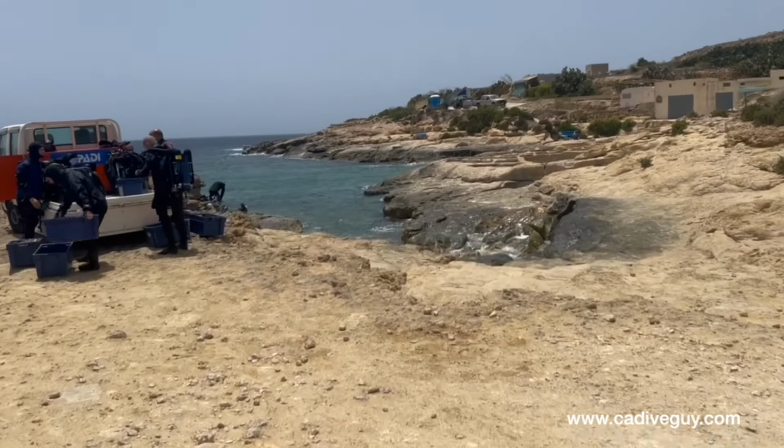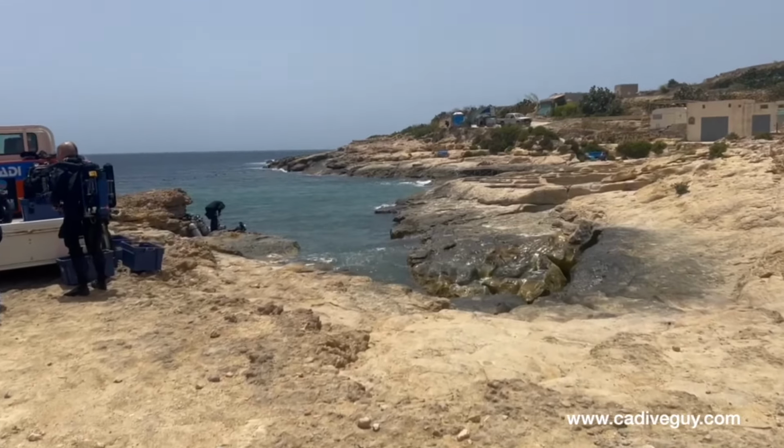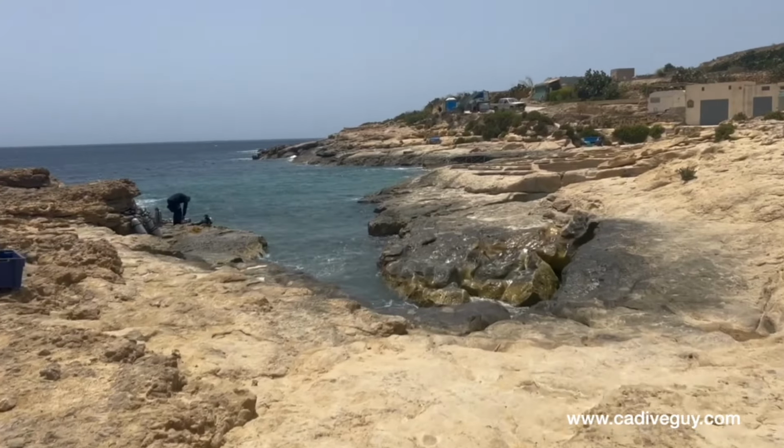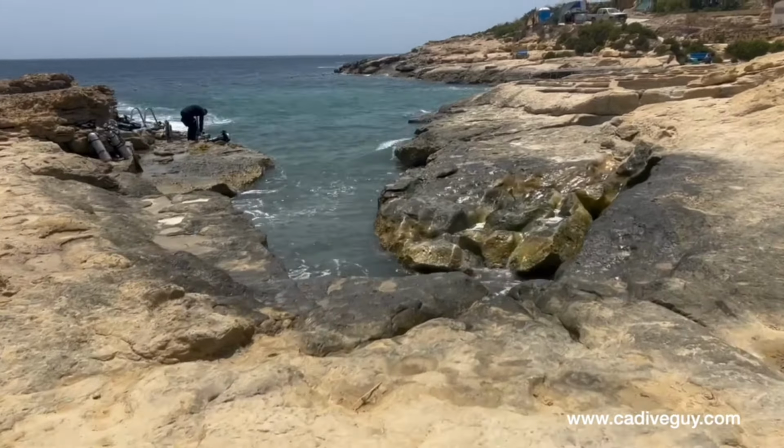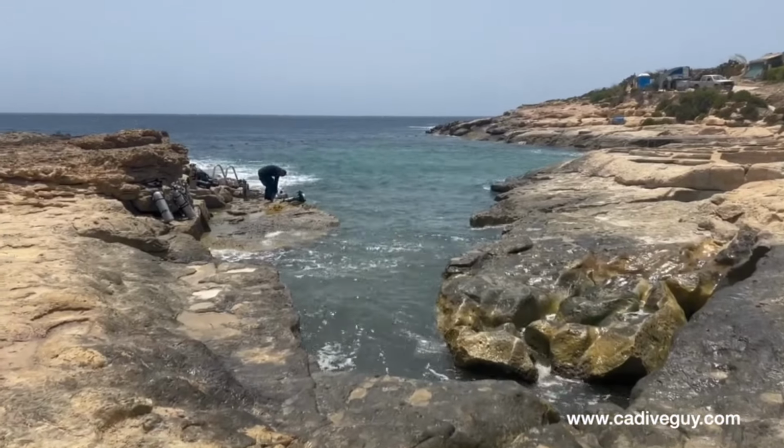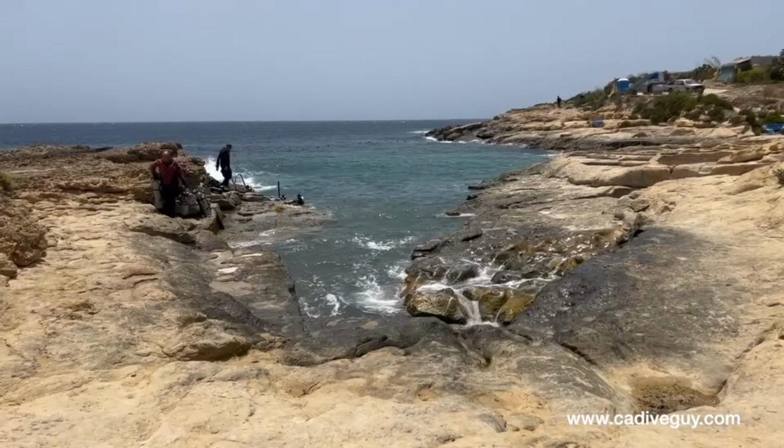So this is where we set up our dives. It's this little rocky platform. You lay your tanks down at the bottom here, and you jump into the water, attach your tanks, and then you take off.